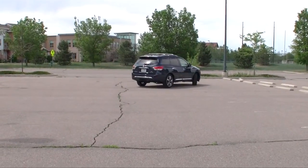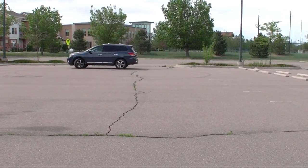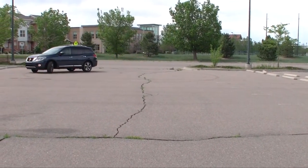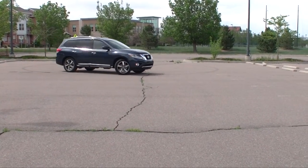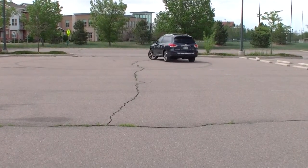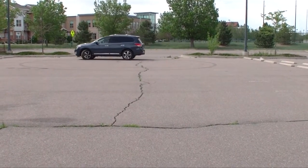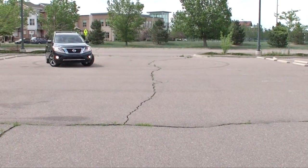Hitting the road in the 2013 Nissan Pathfinder, well, it is a Platinum model, and so it is comfortable. The thing that I noticed the most is that this vehicle just seems large. It feels large on the road, and to some degree that gives you a sense of security, a sense that you can drive through just about anything.